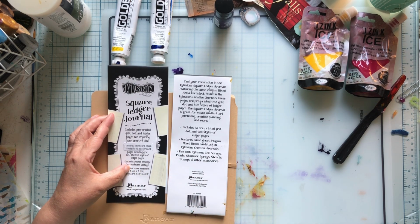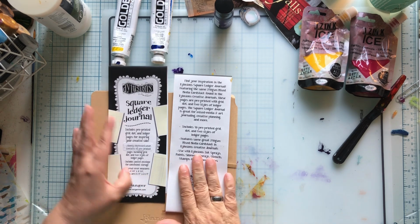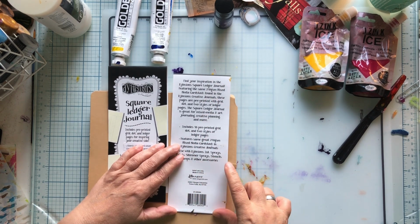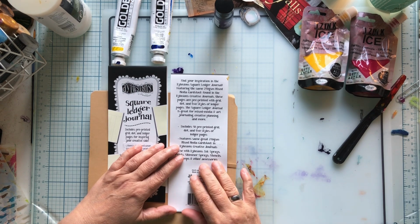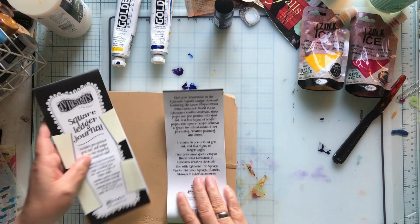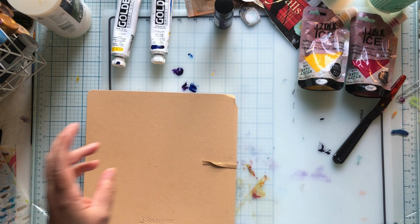Okay, 8 5/8 by 8 5/8. Pages are 8 1/4 by 8 1/4. It's 240 pound cardstock. These are the Creative Journal pages. And I love them, okay? So, oh shoot, I wanted to show you this.